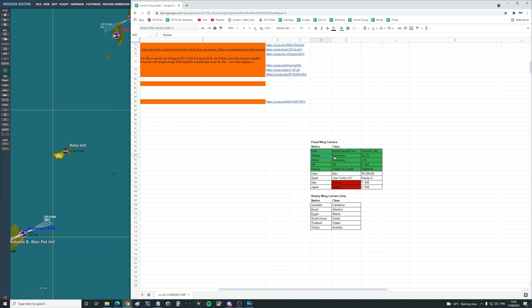Russia, in real life, has one Kuznetsov-class carrier, of which they run 90s Su-33s. All that's in, it's bug-free, modelled, working. China has two Kuznetsov-class aircraft carriers. I know they're building other ones, but at least one's operational, the Liaoning. I think both are actually operational. They run J-15s from those, and we've got all of that in, and pretty much bug-free now. So we've got China done.